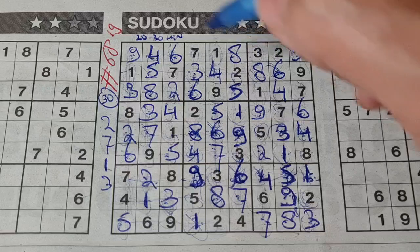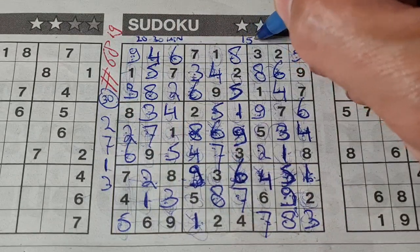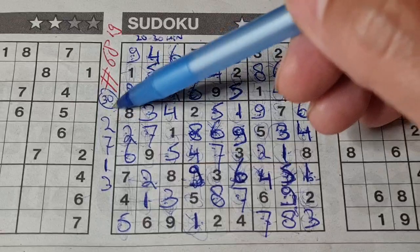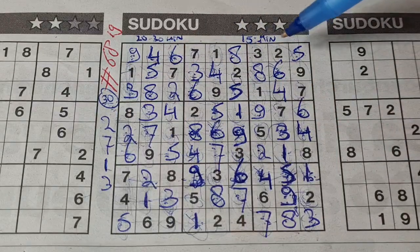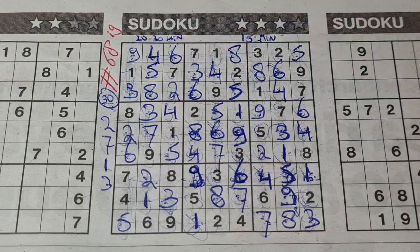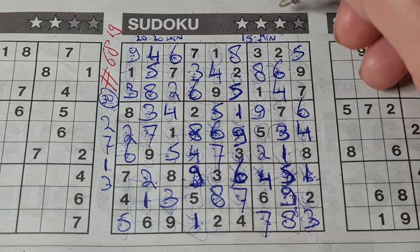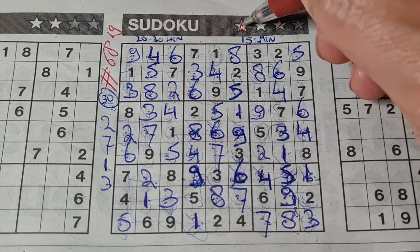Finished in 15 minutes. Well, 15 minutes. Maybe I talked too much in the beginning. But, yeah. Told you earlier, 30 printed digits should be faster than 15 minutes. But it's indicated with 3 stars, 20 to 30 minutes. Well, I don't think it's a 3 stars. Let me give this a 2 stars then.